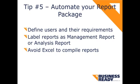Those are reports that don't really represent, to me, your report package. They're reports that you use to help reconcile and close your books. So deciding what is what there, I think, is helpful. And then the third step there is just avoid Excel to compile your reports.